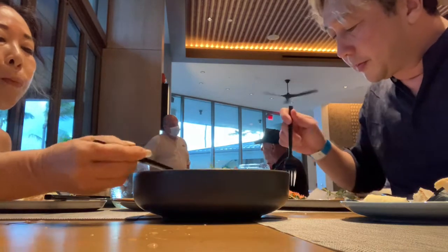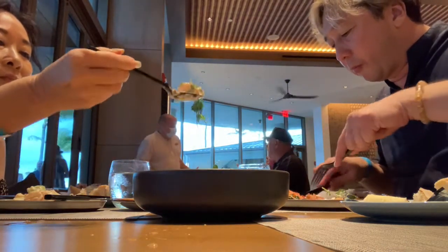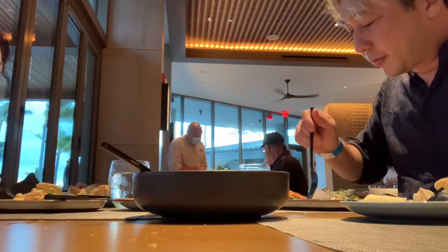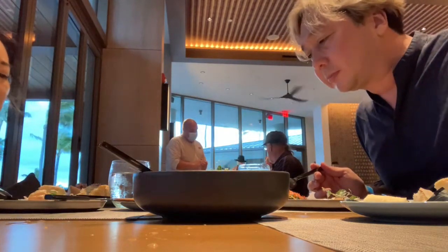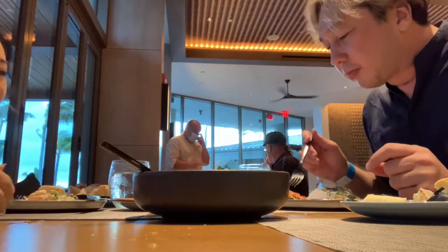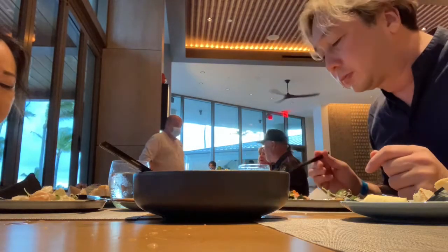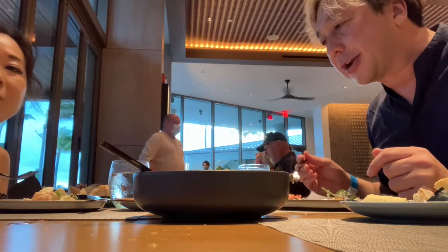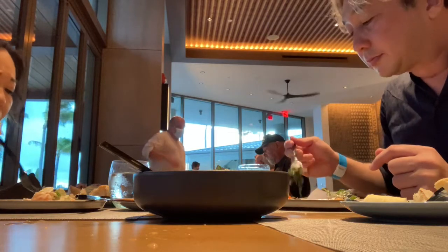I want some of the avocado in here. Oh, it's so good. Now it's my turn to try some of this lobster. This warm water lobster has a hint of sweetness. With that braised spinach it's nice. Actually, this is a lot more delicate.